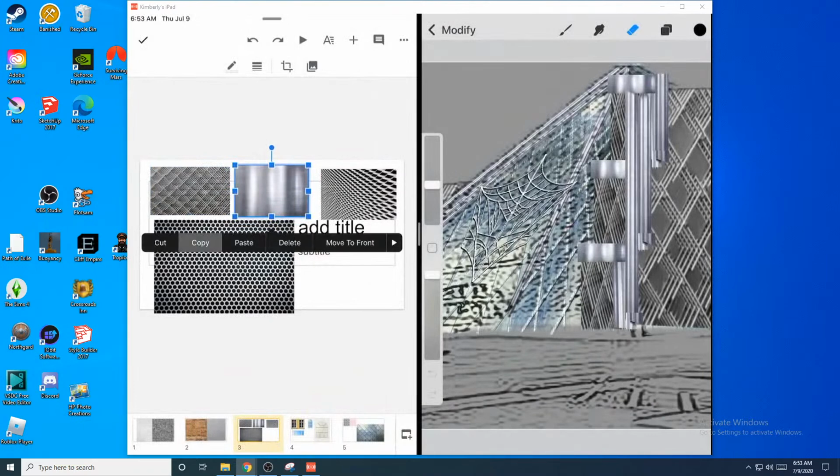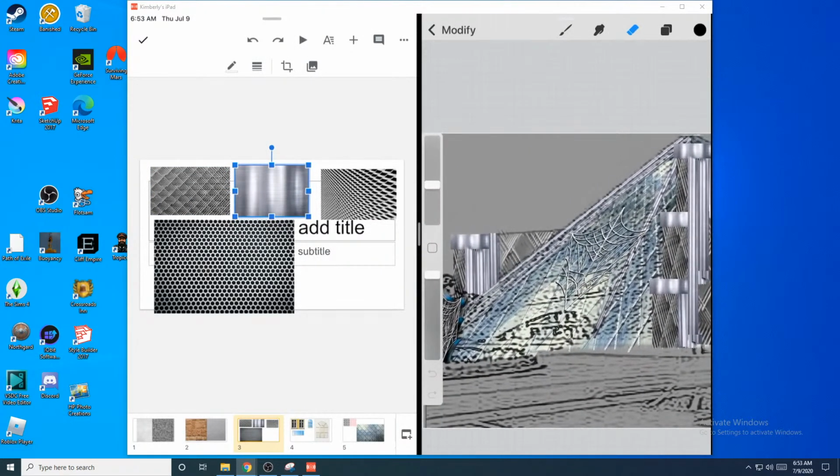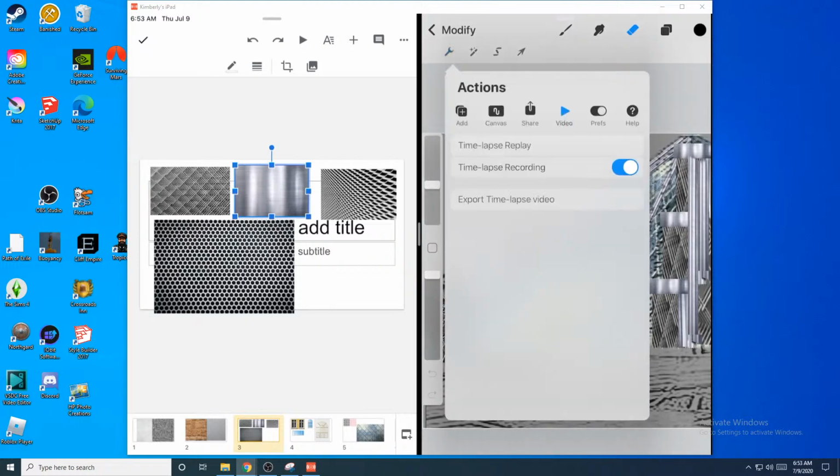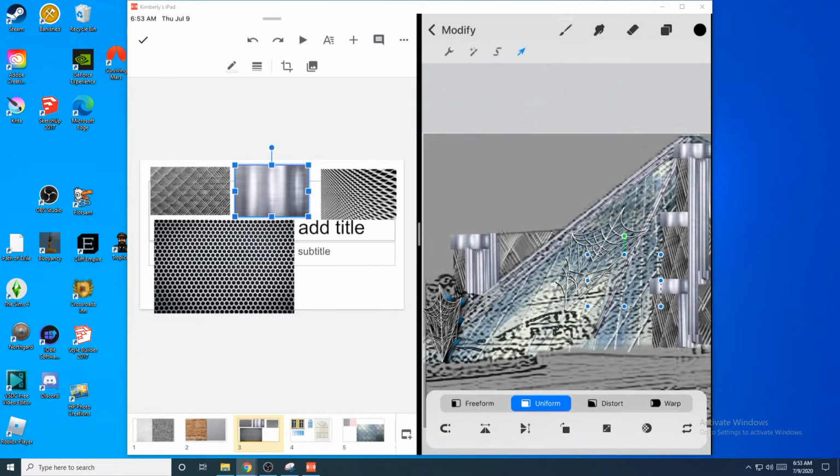Now the downside to using textures that look this realistic is that you have to do that throughout the entire piece, or else it'll look like crap. So what I'm going to try to do is try to make it all kind of fit into the atmosphere of everything. Paste. Whoops. Add. Paste. Let me bring this up. Maybe just an edge.